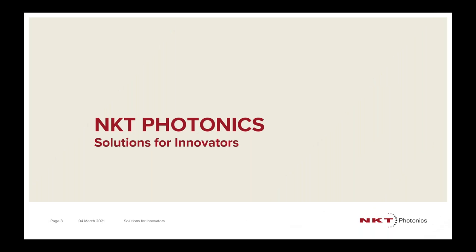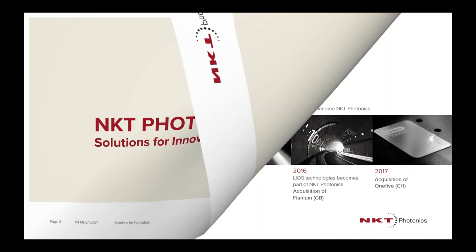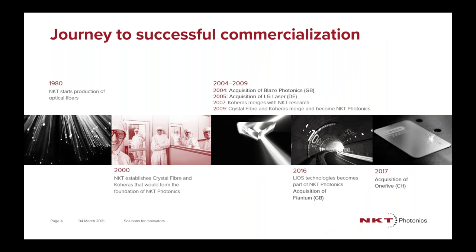NKT Photonics started its journey in the 1980s, as part of NKT Cables, starting production of optical fibers. From this point on, it was consistently growing with a lot of acquisitions in the laser market, like ultra-fast lasers, ultra-wide light lasers, and so on. In 2016, the LIOS technologies became fully part of NKT Photonics. Although we were always part of NKT Photonics, we were just rebranded.